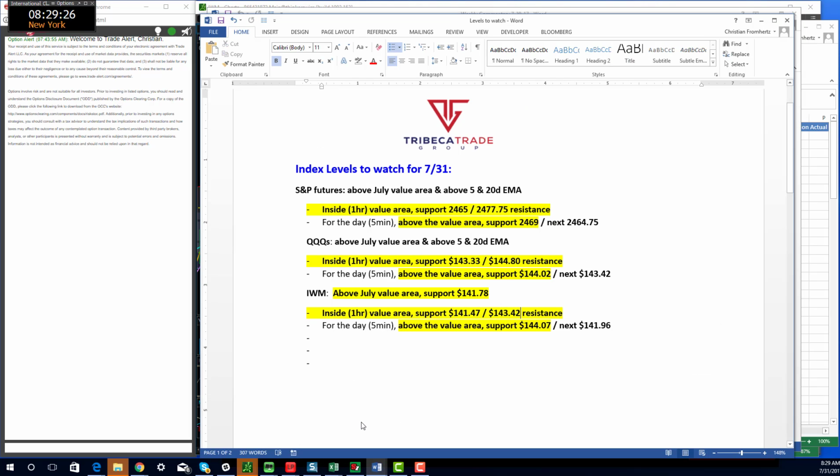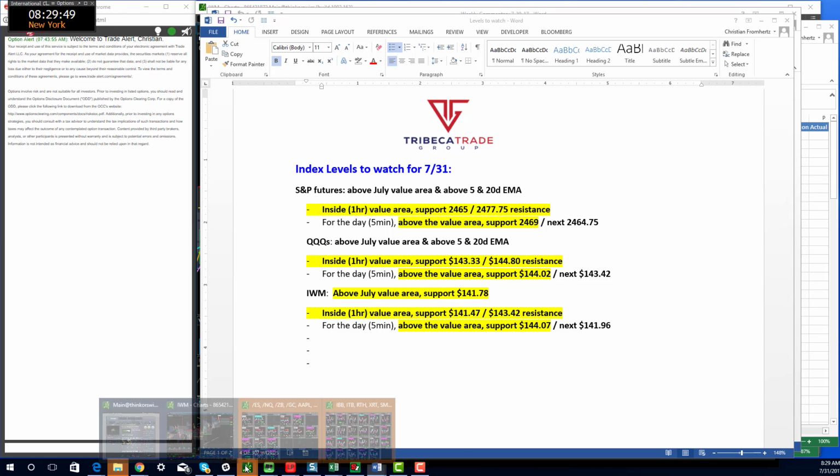What I like to do every Monday, since we have a new value area for the week, is, besides looking at the monthly value area, where we're going to get the August value area in one day, I really like to see where we're going to open up for the week. I'm going to emphasize this one. It looks like for SPYs, Qs, and IWM, we're basically starting the week all in value.